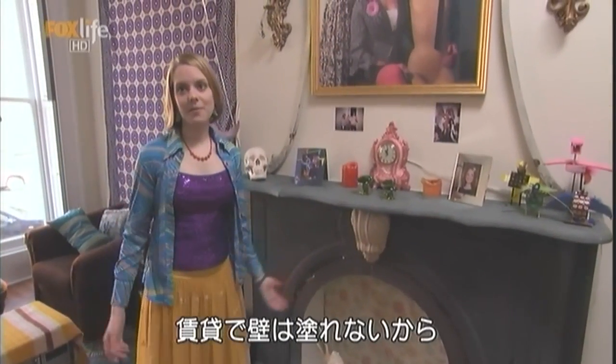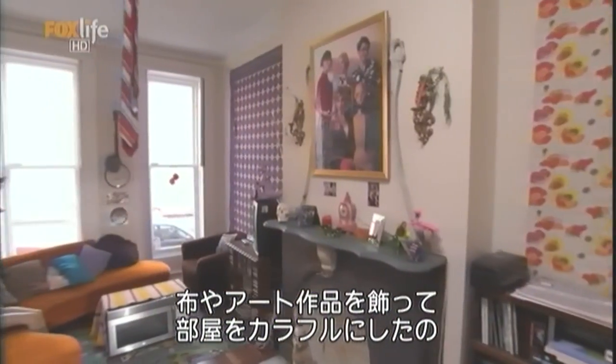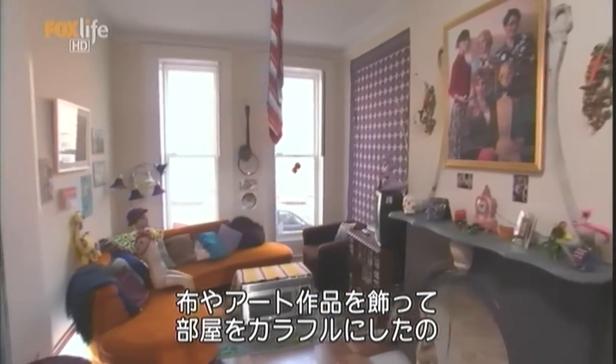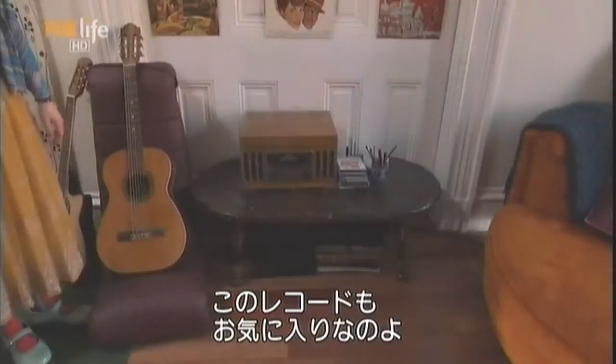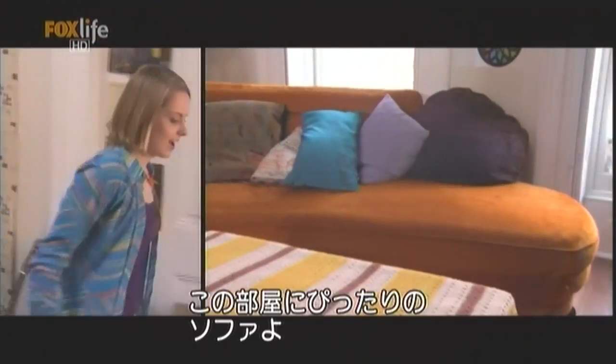Because we rent the apartment, we can't paint the walls, so we've hung tapestries and sheets and our artwork on the walls to make it nice and colorful. We especially love records, and we have them decorating the wall. Record jacket covers are beautiful pieces of art unto themselves, so I'm surprised that actually more people don't use them as art pieces. I really love this couch.